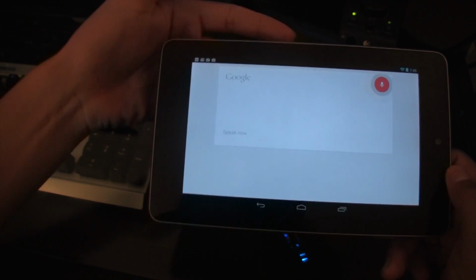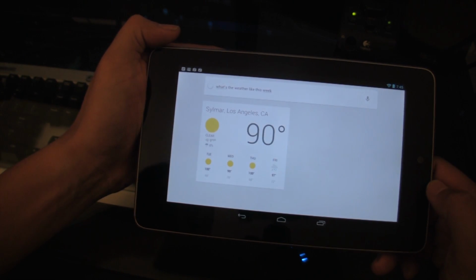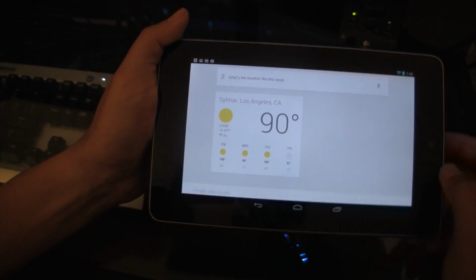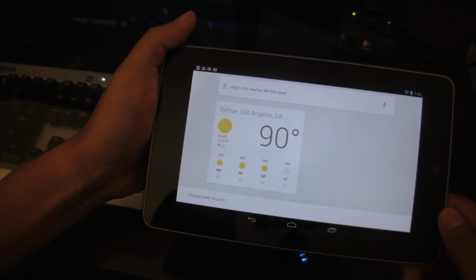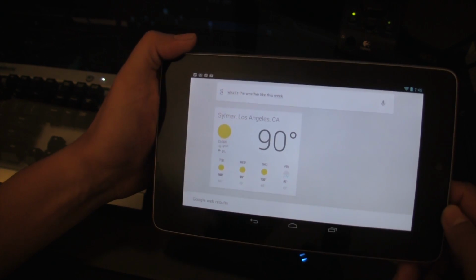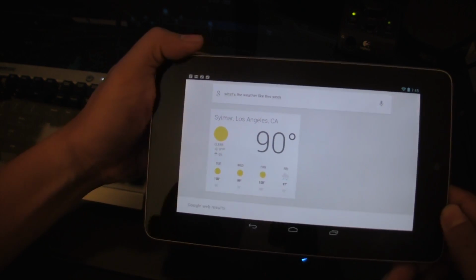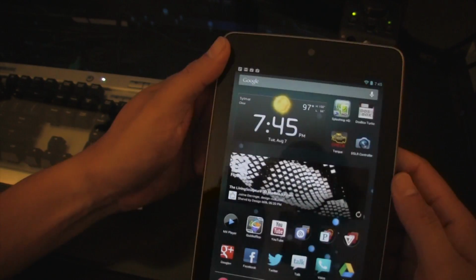What's the weather like this week? Here's the forecast for Los Angeles. Right, so as you can see here, it's going to be ridiculously hot. Right now it's 90 degrees, and that's just unbearably hot, especially because it's dusk, or 7:45 in the PM. Anyways, so yeah, that's what I've used that for.